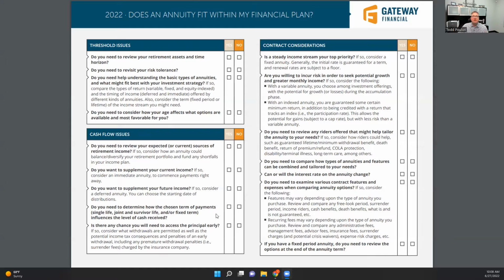Sometimes you can guarantee it for a minimum of 10 years, especially if you're married and you choose a single life on the healthier person, assuming that they're going to live longer and something happens. You can do a fixed term at minimum. Is there any chance you'll need access to the principal early?